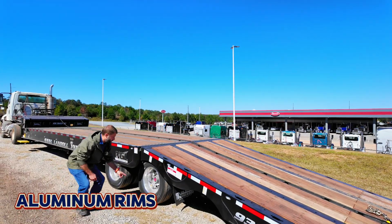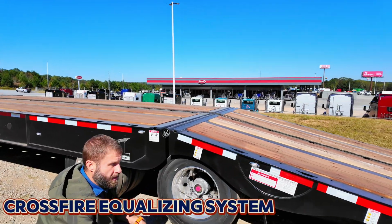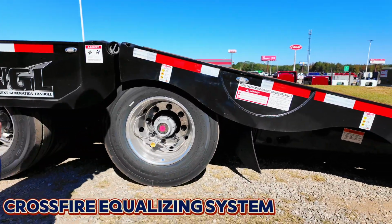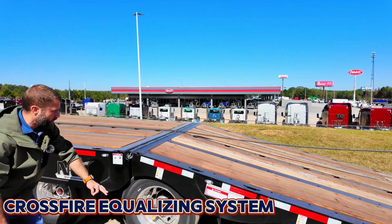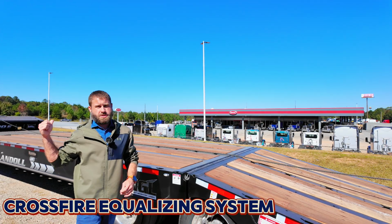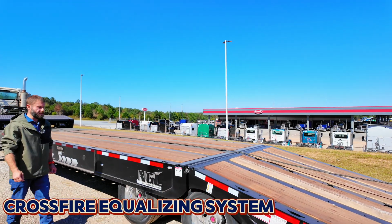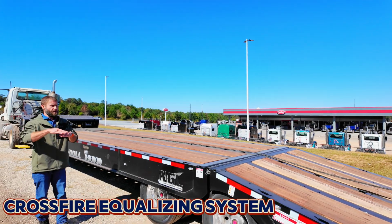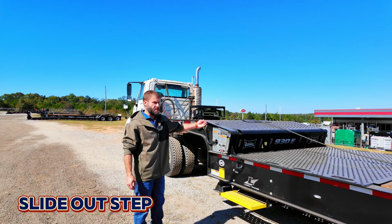This one comes with aluminum outside. That's how the customer spec'd it, and it has the Crossfire equalizing system. The equalizing system balances the tire pressure between the inner and outer rim, but they have options for a tire inflation system, which will use the truck-provided air to inflate the tires automatically and keep them at a high enough range. This one has the slide-out step, and you can have these on both sides.